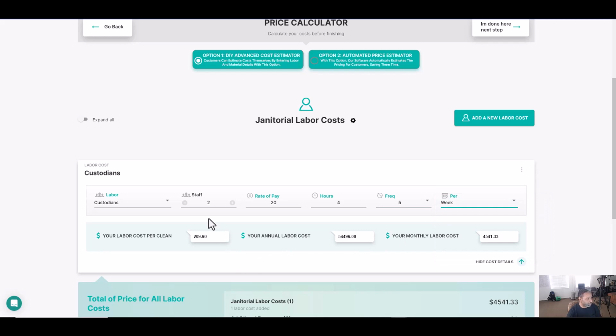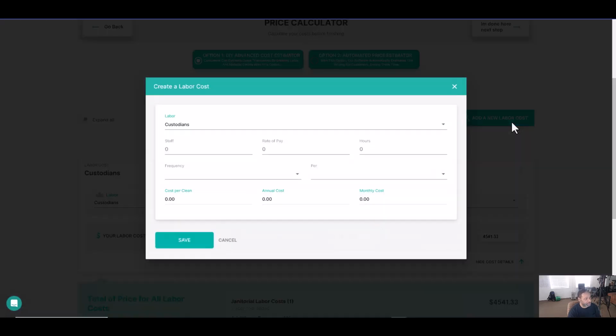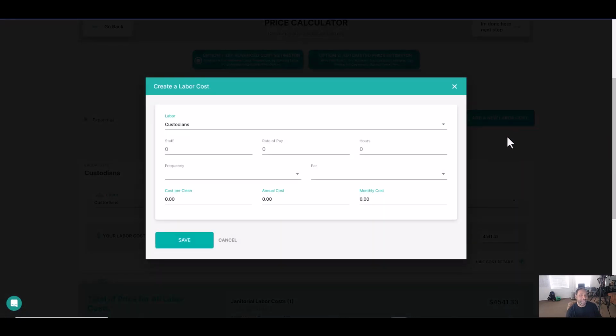The software is going to break down your cost per clean, your annual labor cost, and your monthly labor cost, okay? So this is what it's going to cost you. But in order to be a successful company, you need to have the bid structure correct, okay? And what you would do here is you would just add another labor cost. I'm going to show you how I bid all commercial cleaning jobs.